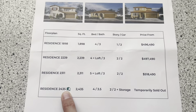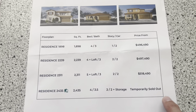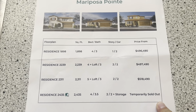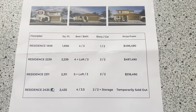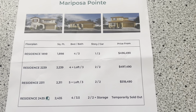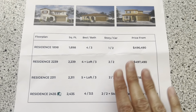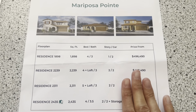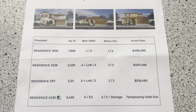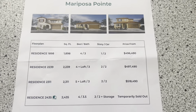And the multi-gen, like I said, is a very popular floor plan, so they go quick, and at this community it is sold out. But if you are someone out there looking for a multi-gen floor plan, I do know of another community that has them, so just reach out. And lastly, if I didn't say it before, D.R. Horton is not including your solar, unlike Sevilla. Currently, right now, Sevilla definitely has the best pricing on the market in Coachella.